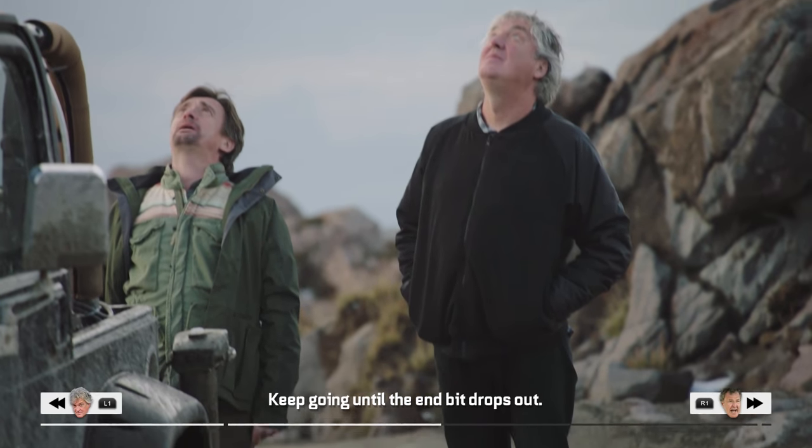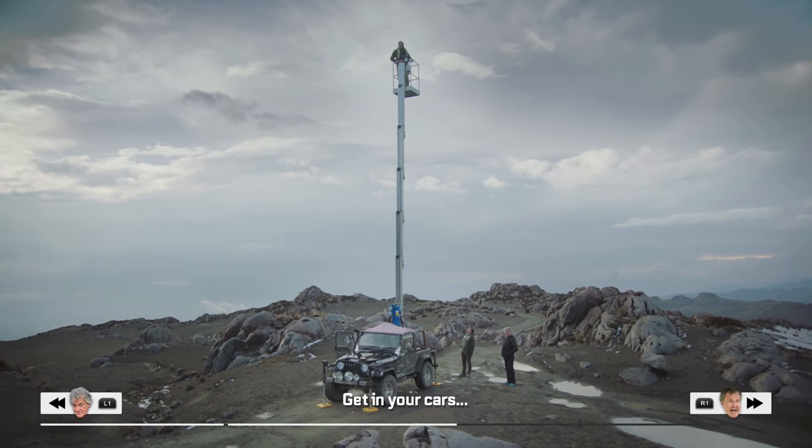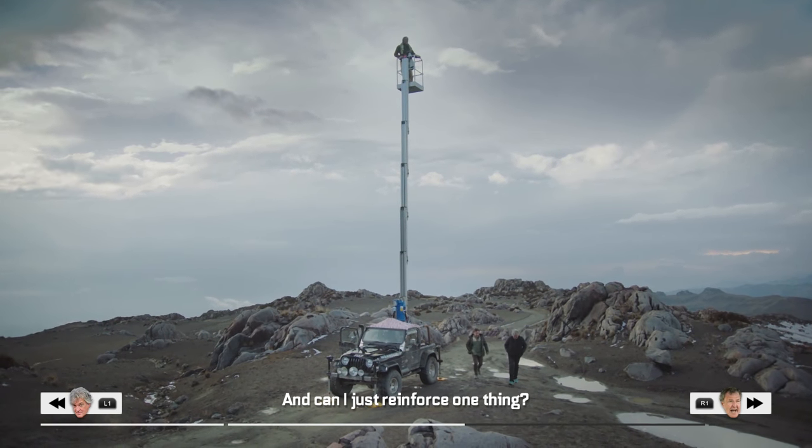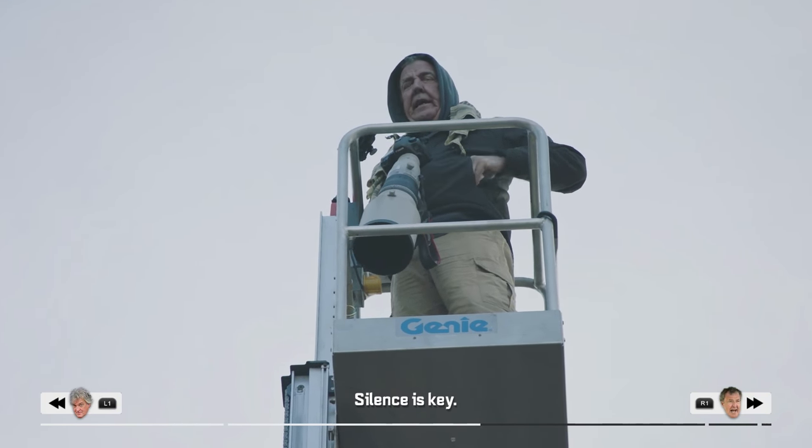Keep going until the end bit drops out. Why don't you two get in your cars? OK. And can I just reinforce one thing? What? Silence is key. Agreed.